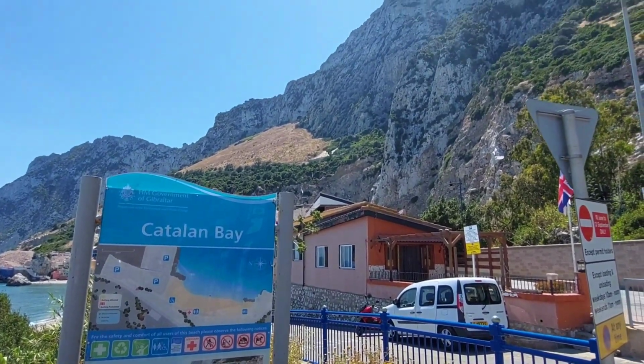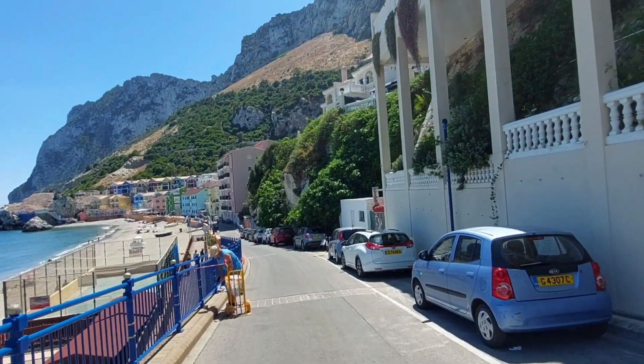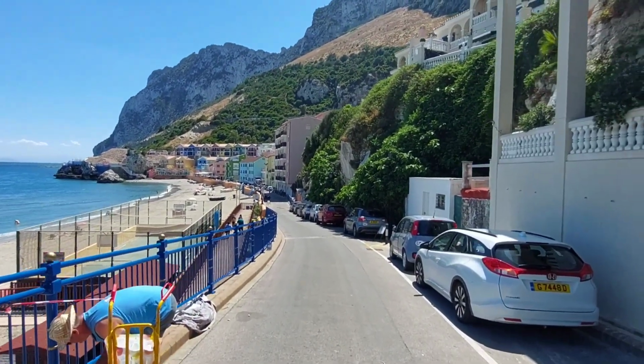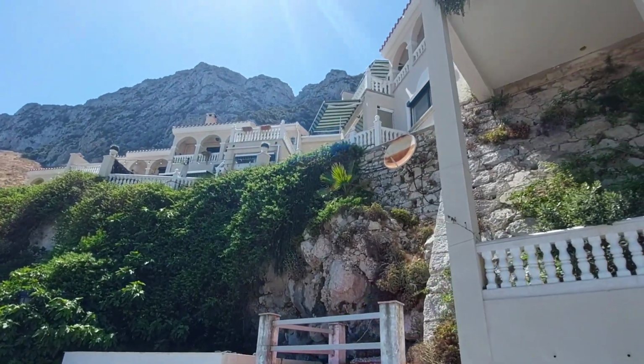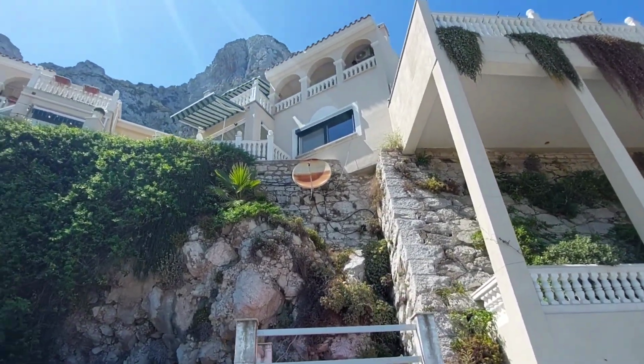So yeah, beautiful weather here today, 15th of May, it's about 28 degrees. It's about 3 o'clock in the afternoon maybe, just gone that. So yeah, the sun is still shining, but you've got to be careful in August, in September if you're coming here to Catalan Bay.